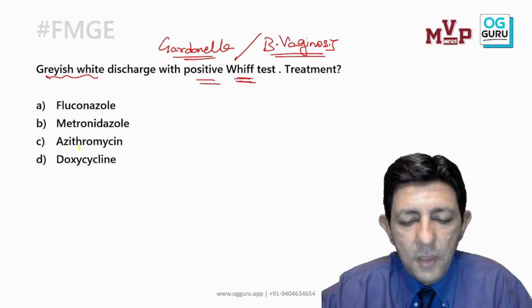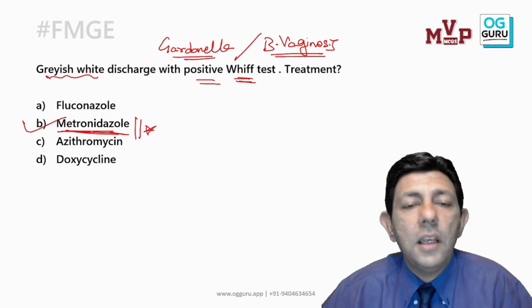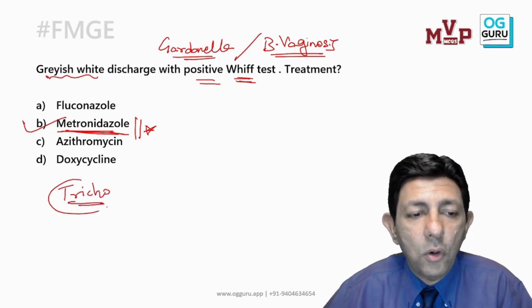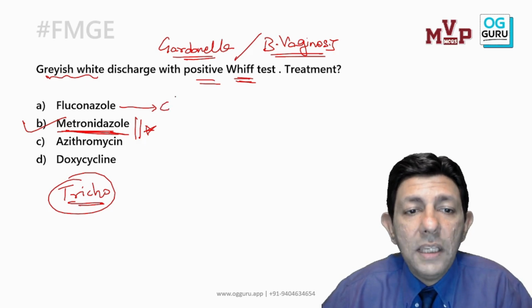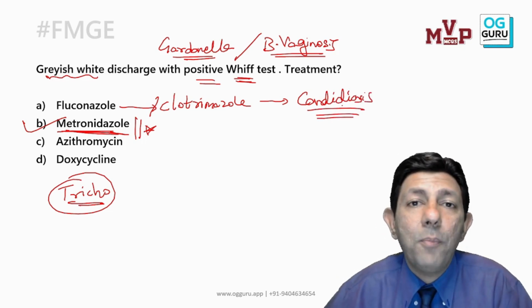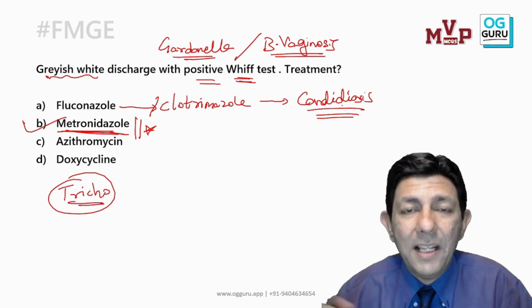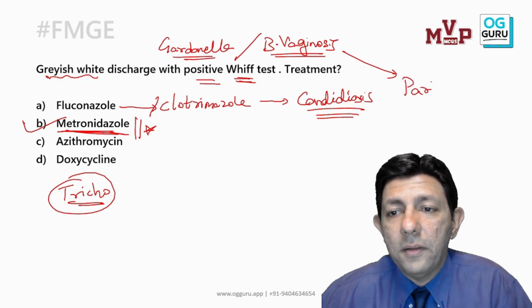And of course, what is the drug of choice for this condition? Metronidazole. Metronidazole is the drug of choice for both my Gardnerella as well as for trichomoniasis. Trichomonas infection also, metronidazole is the drug of choice. And fluconazole orally or locally, even clotrimazole. Clotrimazole can be used for which one? Yes sir, for candidiasis. And one more important MCQ regarding bacterial vaginosis: it is because of imbalance between the good and the bad bacteria. So for bacterial vaginosis, partner treatment is not required.